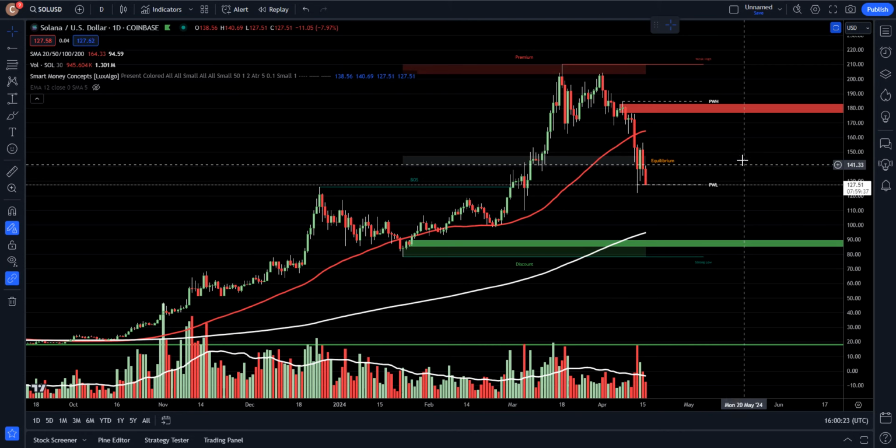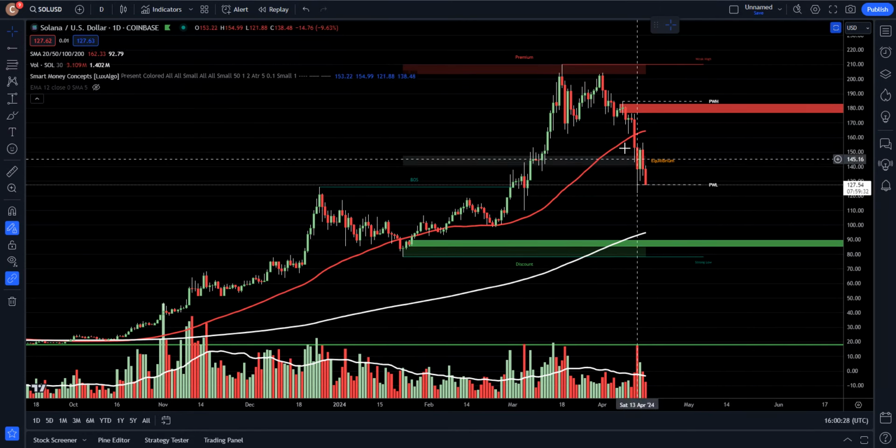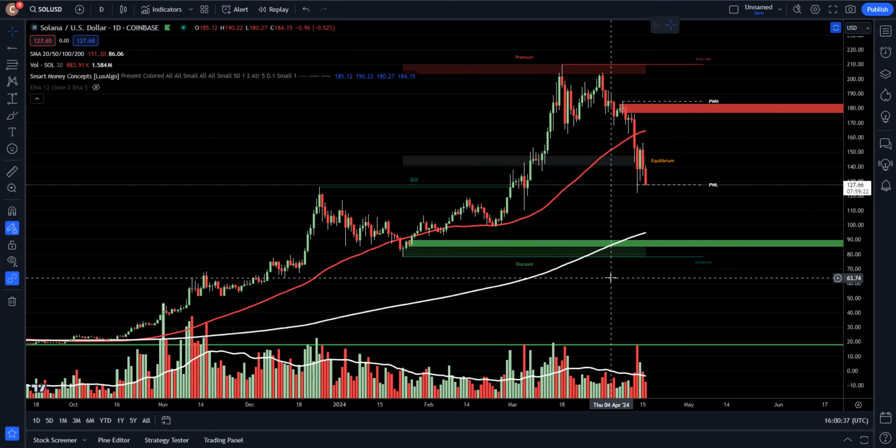Is going to be a big area for us, guys, and then it's going to be getting through this 50 simple moving average. So remember, that's why when this damage takes place, now it takes time to get work back up and get through all those overhead resistance areas. So just be aware of that, guys, and that's at $165.